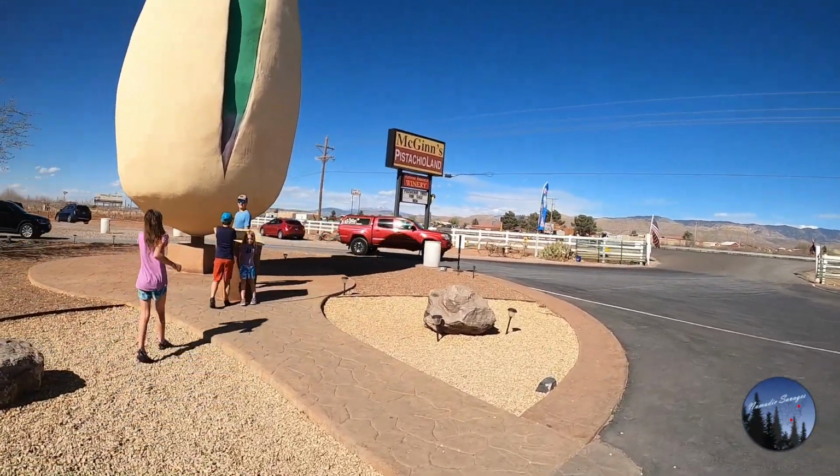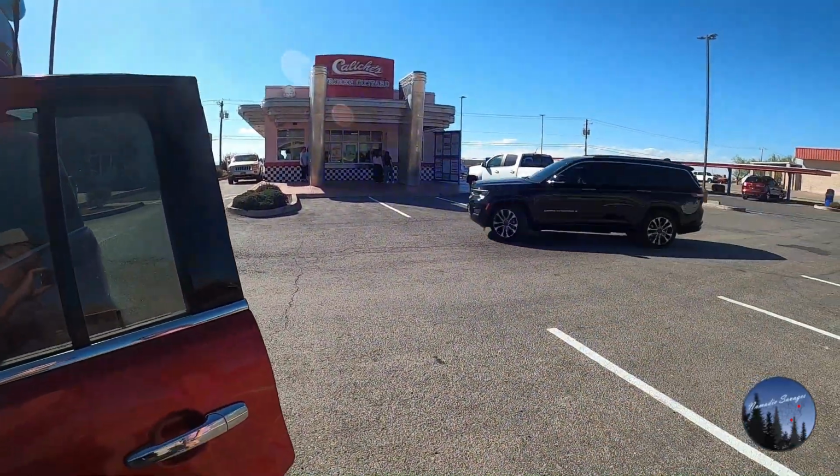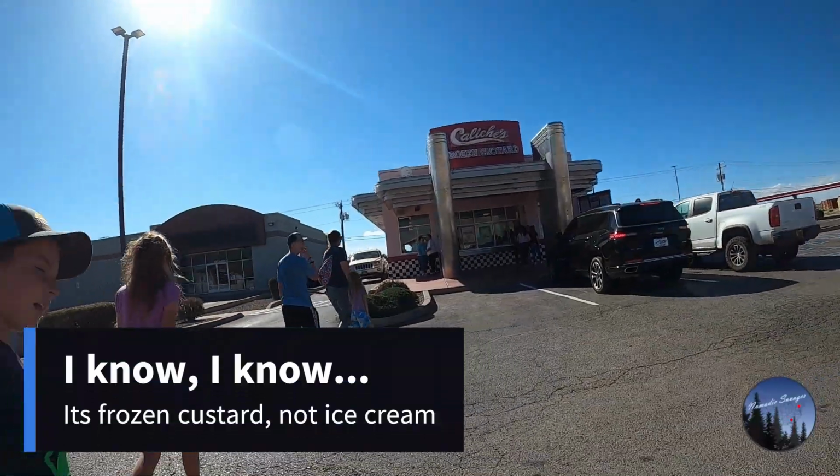And what do you do after the world's largest pistachio? What? Gelato. Gelato? No. Yep, ice cream.